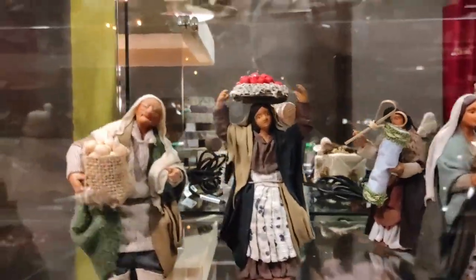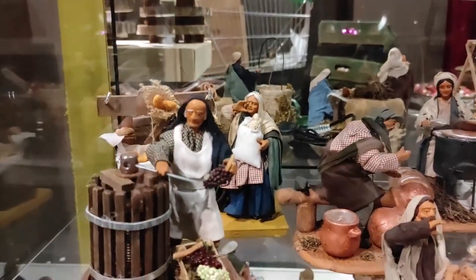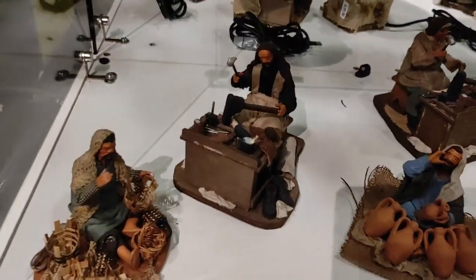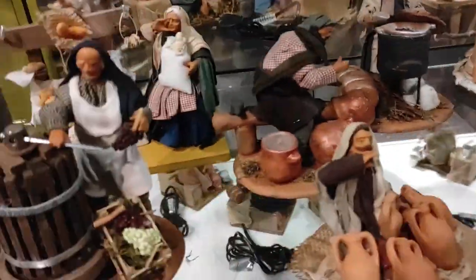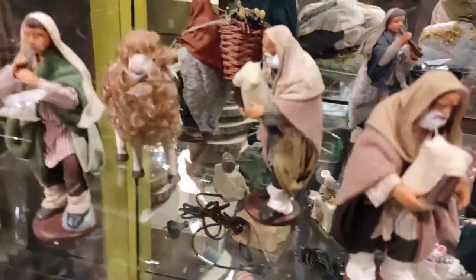Those are magnificent pieces. Those are real artistic pieces. Real artists who made them. The previous ones are maybe from some factory in China or something like that, that they don't know history. But this is made by some Italian artist, guys. Look there. Fantastic. Shoe repairing. Woodworking there. Roasting something. This is perfection for a nativity crib, but they are priceless.